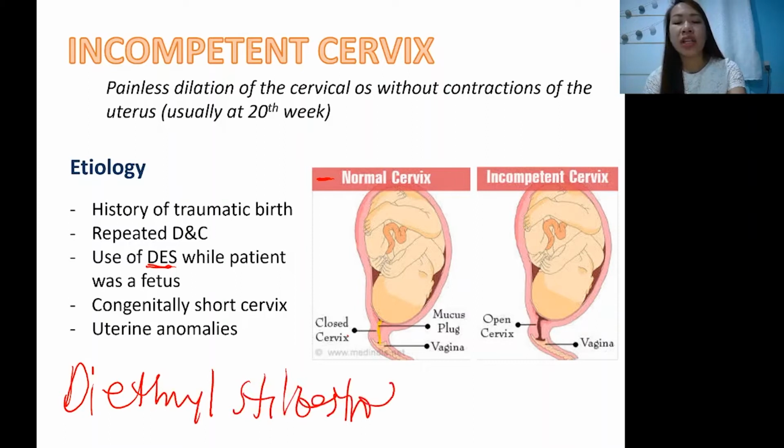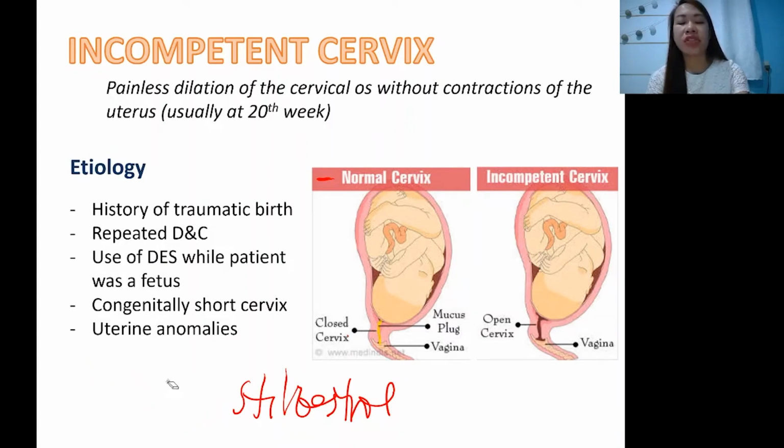This is a drug na ginagamit nila dati, class, but right now, before, nakita nila na hindi magandang effect niya sa patient, kaya ito nagkaroon ng recall. So, tinanggal nila ito sa mga drugs natin na commonly ginagamit. So, when the mother was still a fetus, ginamitan siya ng diethylstilbestrol. Imagine, class, until her pregnancy, nagkaroon pa rin ito ng effect, which is incompetent cervix.